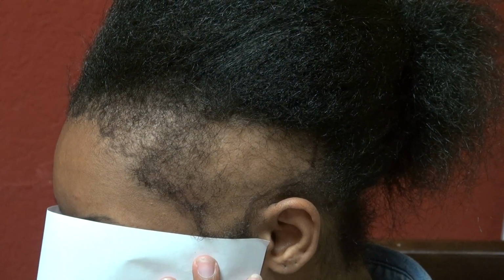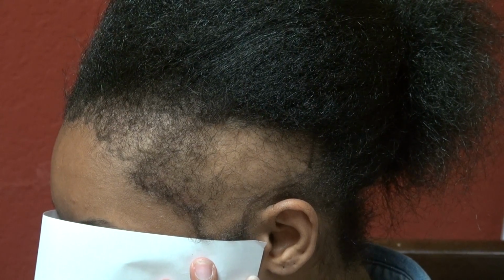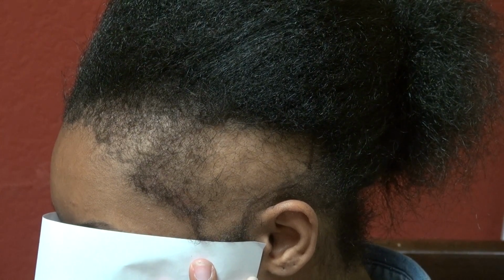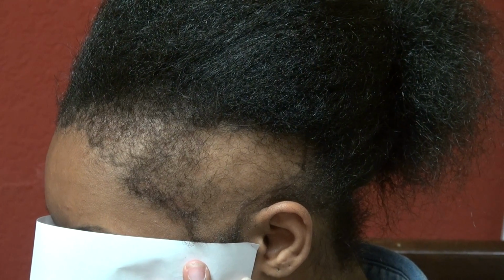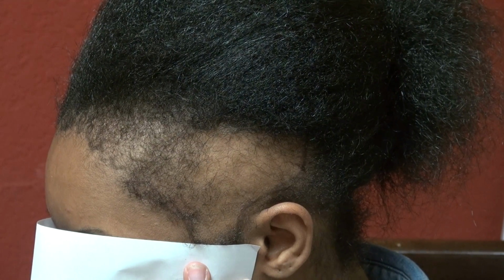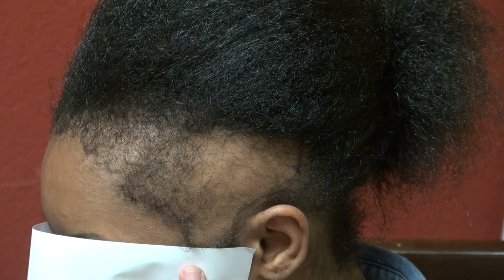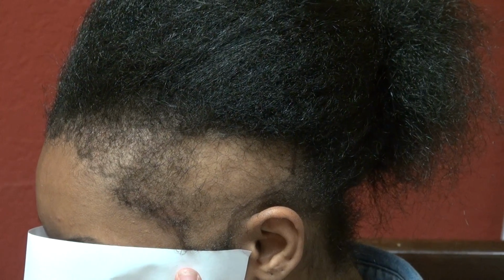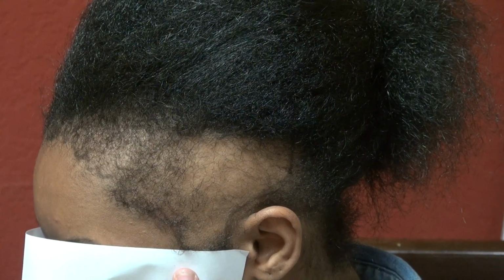But you know, there's treatment for it. There's medical and surgical treatment. I always recommend the medical first, and after you try the medical, then you can try the surgical treatment. Medical treatment such as Rogaine will help, but it tends to grow peach fuzz hair. It doesn't really grow very thick hair, but it can happen, yes. And then you have to use the medication for the rest of your life, because when you stop it, the hair will continue to fall off.